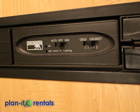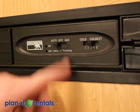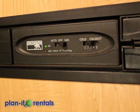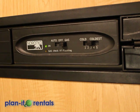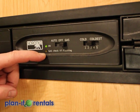Here located on the fridge are the controls to turn on the fridge. Now the fridge can run on plug-in power, which is towards auto, or propane, which is towards gas. You would use auto only if you have full-time power at your site, otherwise you use the gas setting. You'll notice this yellow light goes on when you're on the gas setting of the fridge.